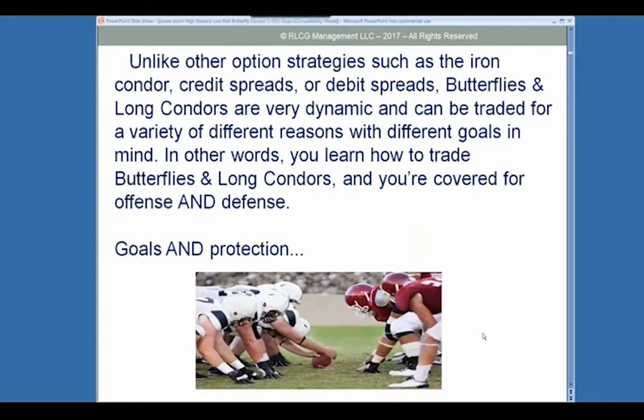Now, unlike other option strategies, such as the iron condor, the credit spreads or debit spreads, the butterflies and the long condors are very dynamic and can be traded for a variety of different reasons with different goals in mind. In other words, you can learn how to trade a butterfly type strategy or long condor, and you're going to be covered for both the offense and defense of a trading strategy, to make profits and also to protect profits. I've always been on a mission to establish this, obsessed with cycles as far as directional trading and then protecting your positions through different types of option strategies. So these two types of strategies will offer both the goals and the protection that you need.